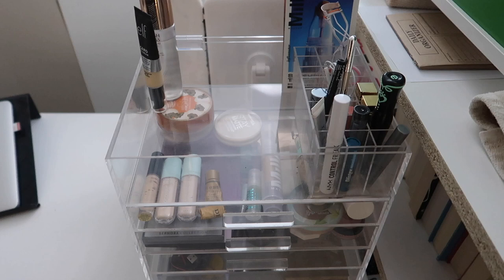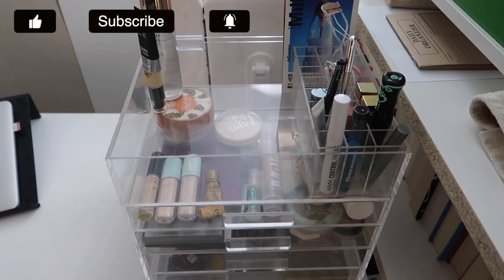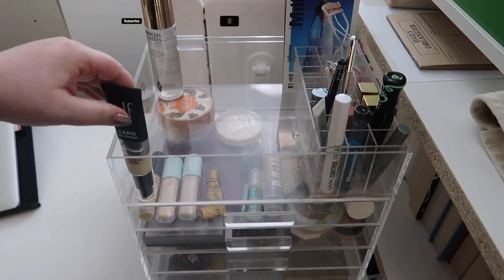So I actually just picked up quite a few new drugstore makeup products that I kind of want to bring in, and I'm excited to switch up some things, so let's just jump right in, starting up here on the top. Okay, so we cleaned out a little bit.